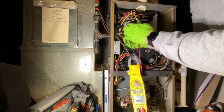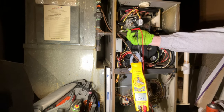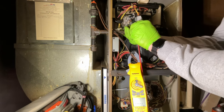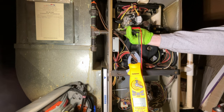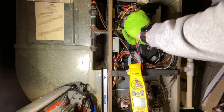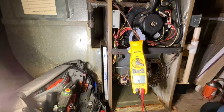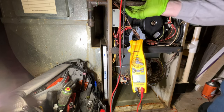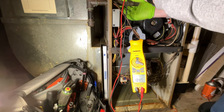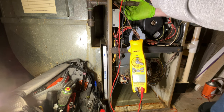Oh yeah, she's about had it. See, it's over 100. So it's over 100. It's time to replace the igniter. Anything over 100, it's going to be spent.